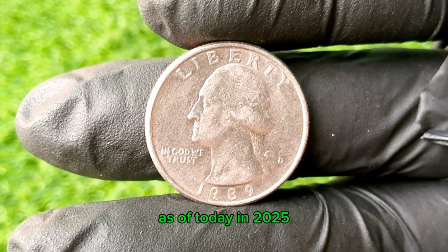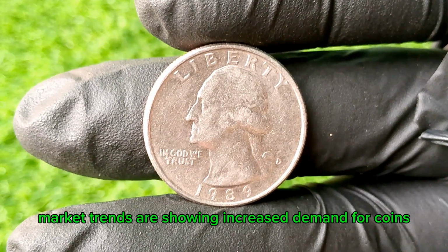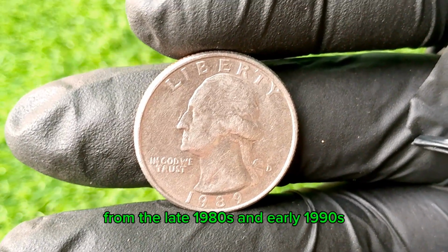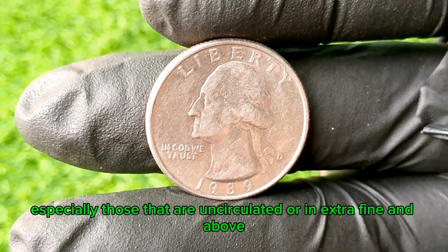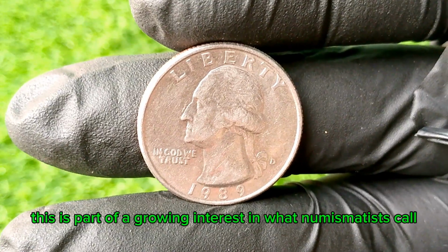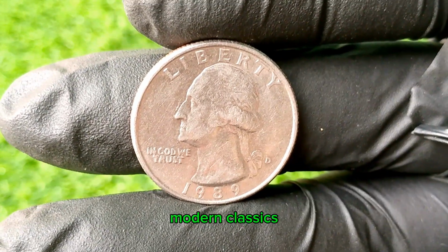As of today, in 2025, market trends are showing increased demand for coins from the late 1980s and early 1990s, especially those that are uncirculated or in extra fine and above. This is part of a growing interest in what numismatists call modern classics.